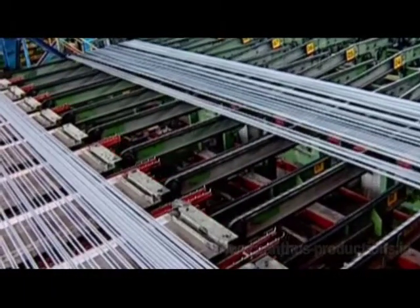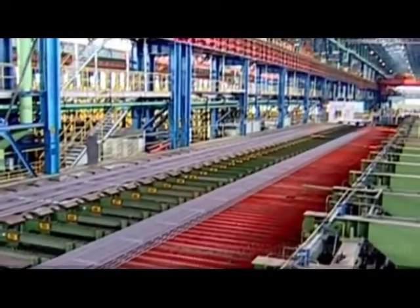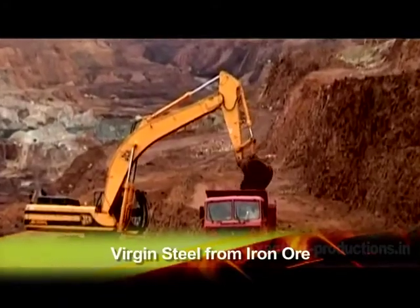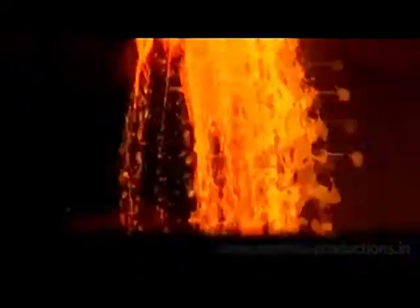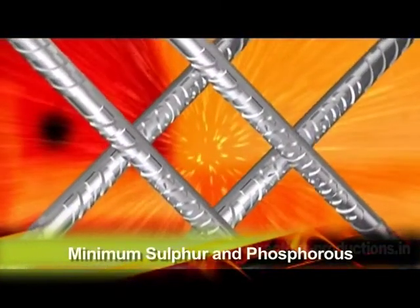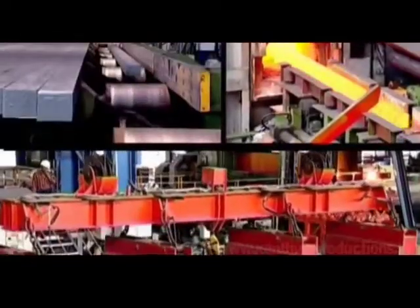The steel for Tata Tiscon rebars is produced through the primary steelmaking route using iron ore from captive mines. The rebars are manufactured through a superior quality and controlled steelmaking process to diminish the levels of impurities like sulfur and phosphorus. It is then processed in the state-of-the-art rolling plants.